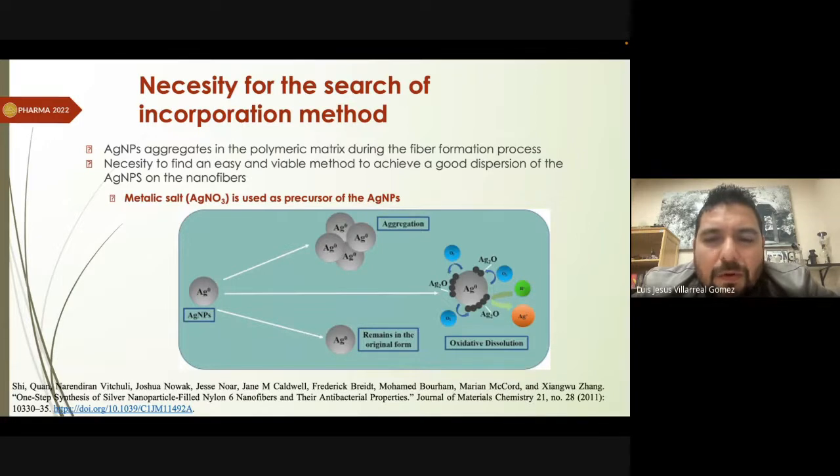And this work in particular is in process right now. We are still characterizing some samples, comparing different methods to incorporate silver nanoparticles on the nanofibers. And why the necessity to search for the best incorporation method? Because we found several methods.